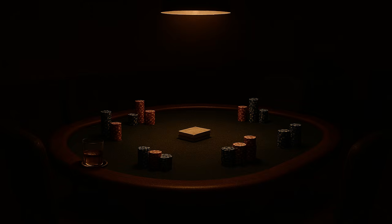Opening small pocket pairs, such as deuces through sixes, from early position in Texas Hold'em, presents a unique set of challenges and considerations. When you find yourself under the gun, or in one of the first few seats to act, the decision to raise, limp, or fold with these hands requires careful thought.